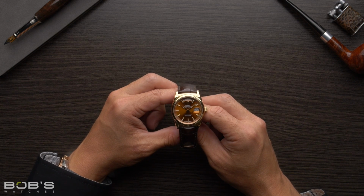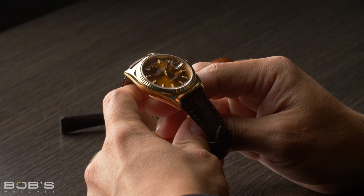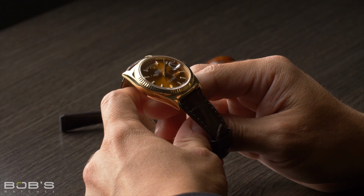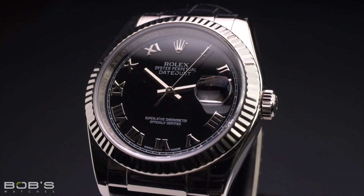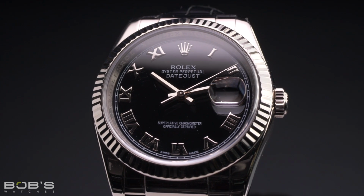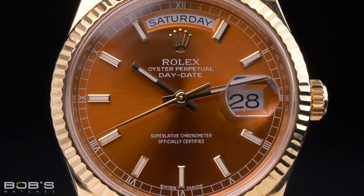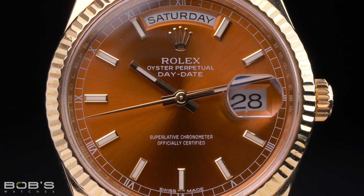Outside of the Cellini collection, there are also precious metal versions of the Rolex Datejust and Day-Date that are fitted with leather straps and positioned as dress watch options within their respective lineups. While these models still have Oyster cases like other Datejust and Day-Date watches, and thus still offer users 100 meters of water resistance, they otherwise embrace very classic dress watch styling with clean dials and elegant fluted bezels.